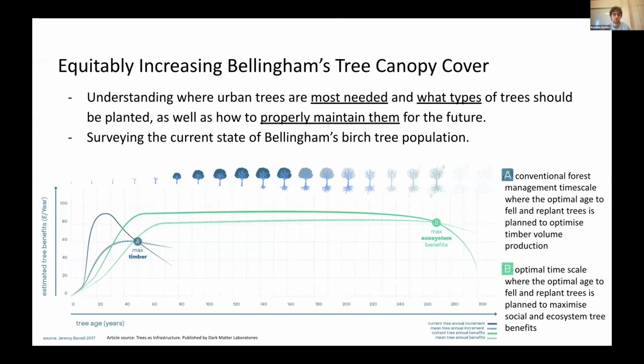So, looking at equitably increasing Bellingham's tree canopy cover, we really want to make sure that we're planning for the success of the trees, and not just planting trees. I really liked this graphic when I first saw it, showing how, as the tree is growing, the benefits are increasing and they're really maxing out after 50 or 60 years. So making sure that we're looking at what types of trees we're planting, and making sure we can properly maintain them to get them to that point where they're so beneficial, is really important.